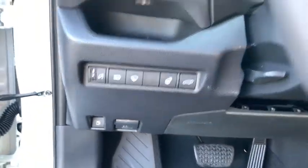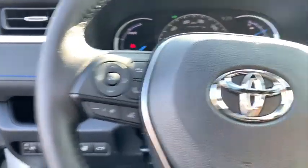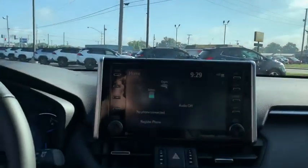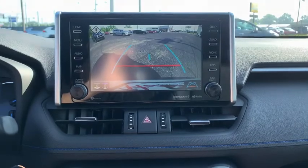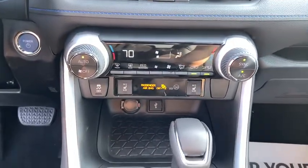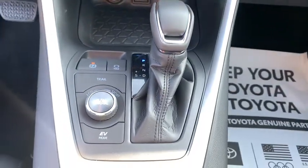Backup camera, anti-lock braking system, steering wheel audio controls, keyless entry, all-wheel drive, power liftgate, traction control, stability control, lane departure warning, Bluetooth, leather-wrapped steering wheel, power steering, adjustable steering wheel, keyless start, four-wheel disc brakes, aluminum wheels, auto-dimming rearview mirror, cruise control, rear defrost.